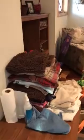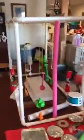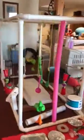Then we come outside here to the outer part of supplies. Then they got another little hamper tunnel, chairs to crawl on, bottles, another mobile, a cube, their tunnel, they love that tunnel, more obstacles, their ball pit, noise items, and their activity box.